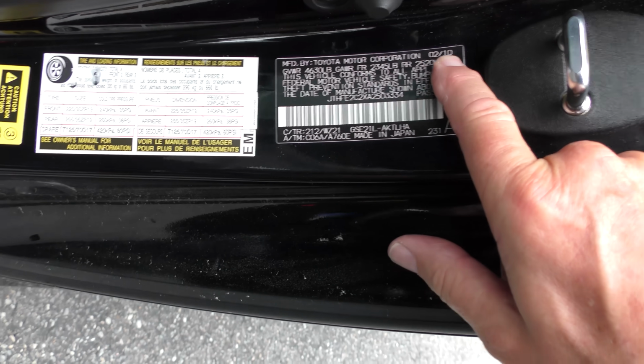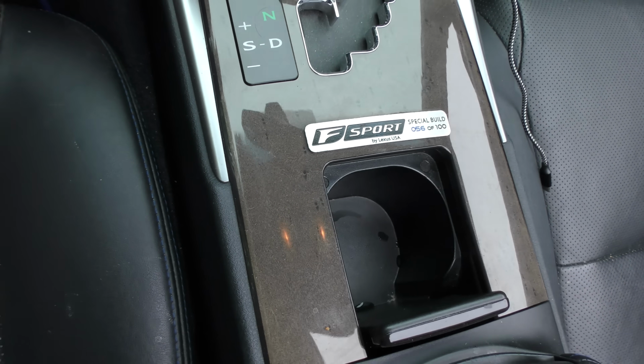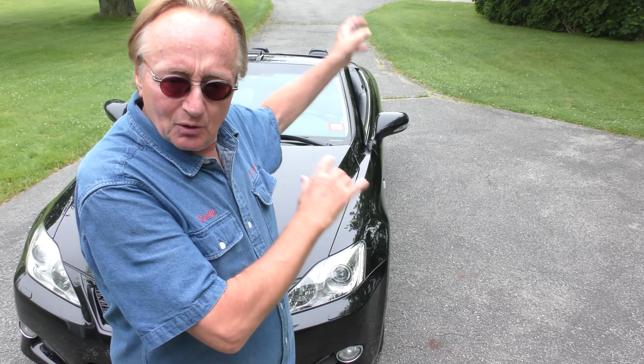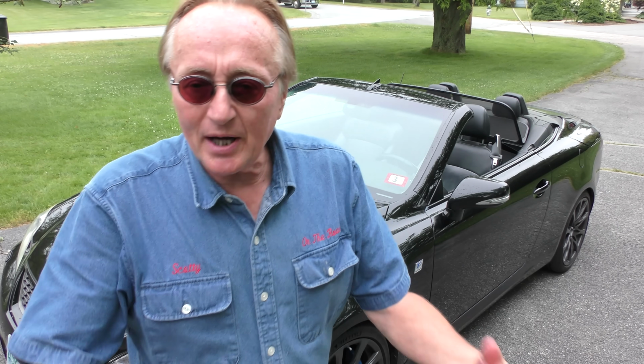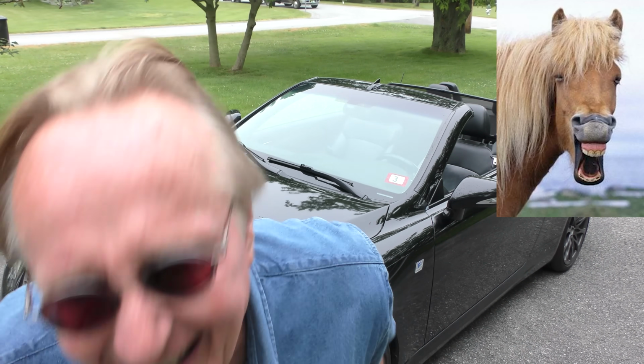The thing about this one is, it was made in 2010 in Japan. It's got the J, but as you can see here, this is an F-Sport special build. This is number 56 of 100. So this indeed is a rare bird, and this guy was smart. He bought it from the original owner. That guy, since it was the F-Series 56 of 100, has all the ads, was a $61,000 car. So he bought this thing for $16,000. Hey, I'll give him 20. Let me tell you, he got a deal.